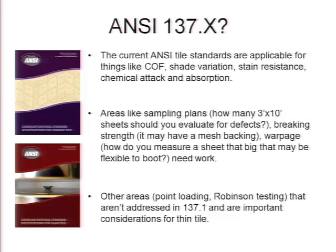So it's just issues like that that tile manufacturers and installation companies are trying to get their hands around when it comes to putting together a standard. There are some areas where the current standard works fine. Coefficient of friction, the slip resistance of a tile, that applies. You can measure that on this piece of tile, and it applies just like it would for a regular tile. Things like shade variation, all the standard top of the tile sort of tests all apply. But once you get to things like breaking strength or point load strength, we have to actually develop new test methods in a lot of cases.